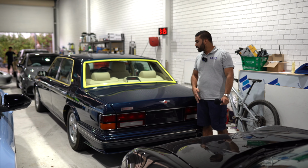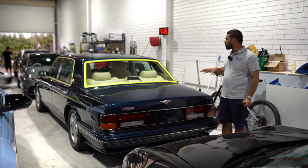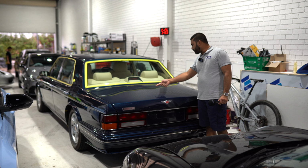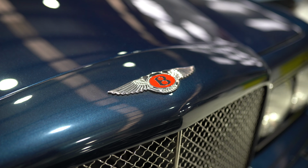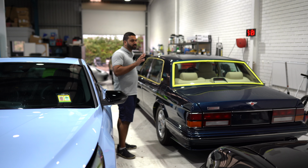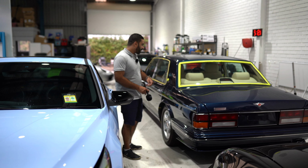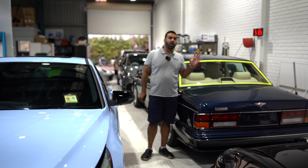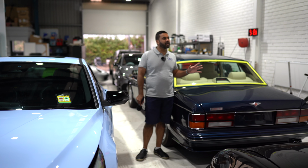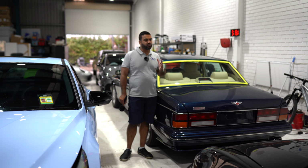It's just wonderful. Now, this one is in for a full paint correction and ceramic coating. If you look at the finish on this right now, it is looking wonderful. We'll chuck in some B-roll here to show you the finish. I mean, the paint on this car was really quite bad, but it's come up great. The wonderful thing with these older cars is that they have plenty of paint on them, and the paint is really nice to work on.